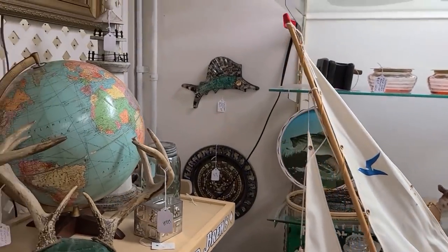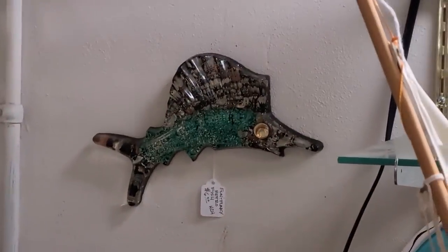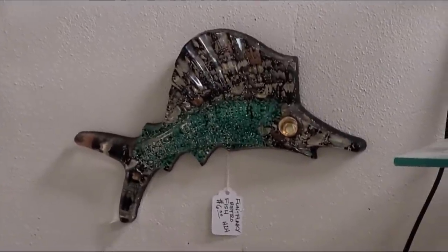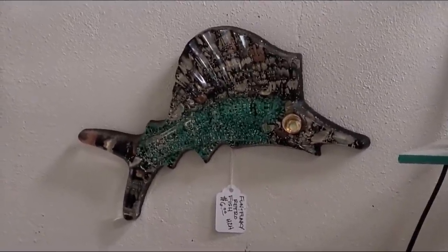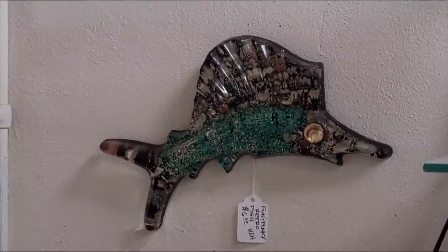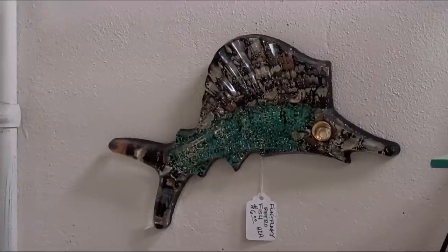Oh, look at. I'm gonna zoom in. Look at this lucite. Sailfish. Six, but that's lucite. Isn't that cute? $6. That's cheap. That's a good price for that. Yes, it is. Very nice price for that.